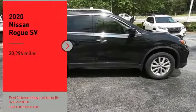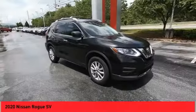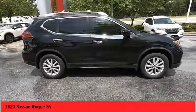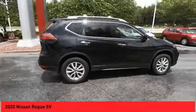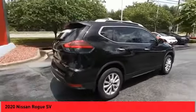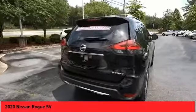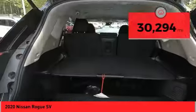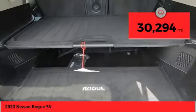Make a great choice today with the 2020 Rogue. The stylish Rogue gets 27 miles per gallon and still boasts nearly 58 cubic feet of cargo space. With a 5-star side impact safety rating and confident handling, the Rogue is more than you expect and everything you deserve. This vehicle has less than 35,000 miles.